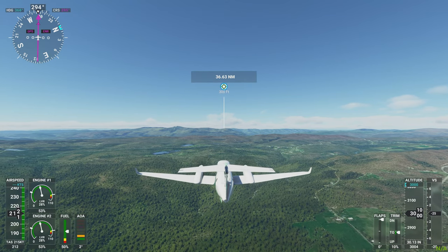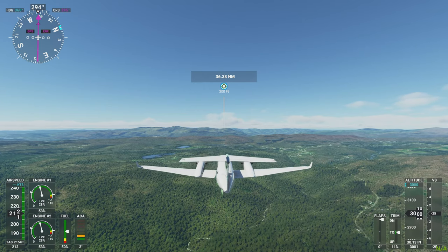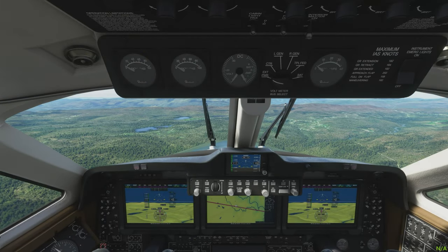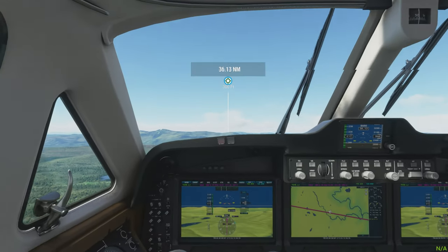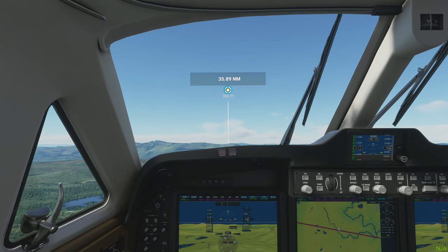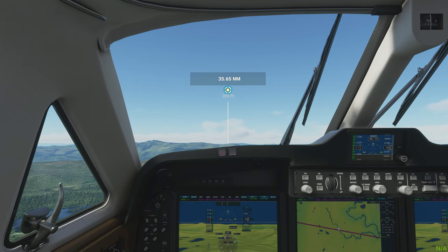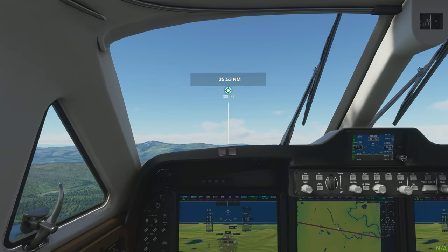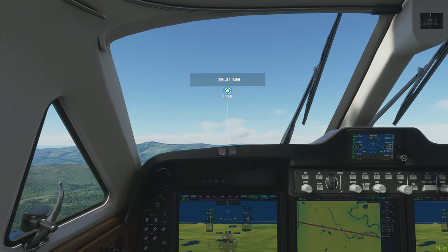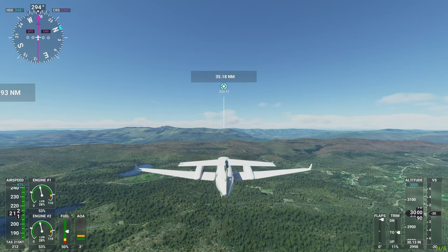Okay, now I wonder if that hill is going to be an issue to get over. Let's see what the Garmin shows us. Looks like we're okay, actually. So, I won't bother changing altitude. Might just get a little close.